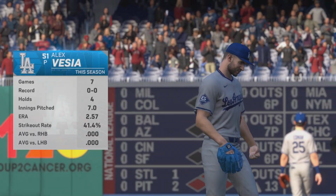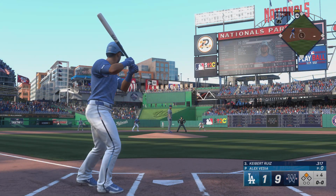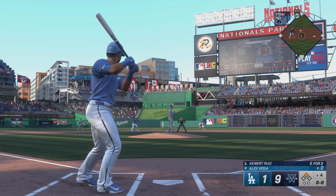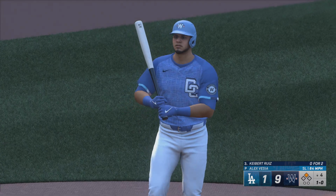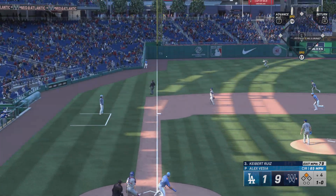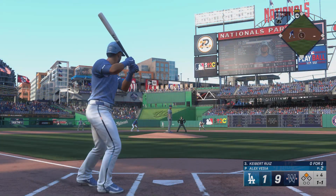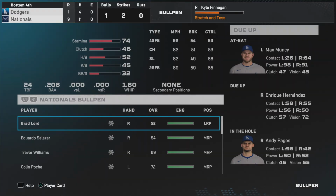New pitcher now, Alex Vesia. He's pitching on 2 days rest. And now it's going to be Keibert Ruiz. 0 for 2 in this one. That's off the mark, and that's ball 1. Wood leads off second with nobody out. Line to left, and foul ball. So a foul ball makes it 1-2.